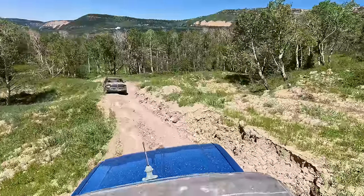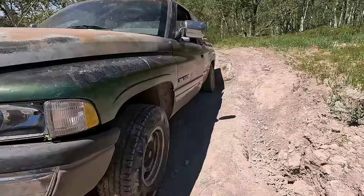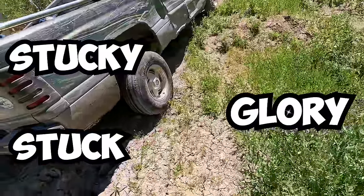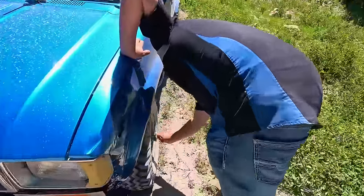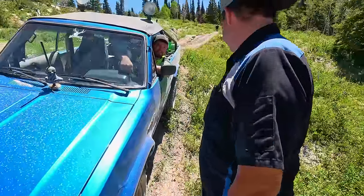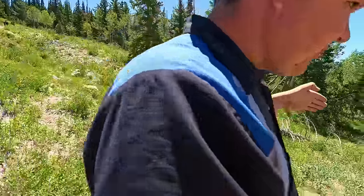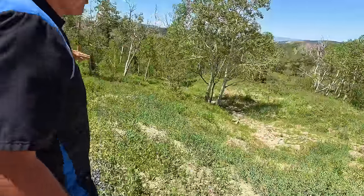There she is. There she is, just stucker than stuck. There she is, all stuck in her stucky stuck glory. Right, you should be locked in. You're gonna wanna come right here, Hillbilly. Very gently, just go all the way off and all the way back up.